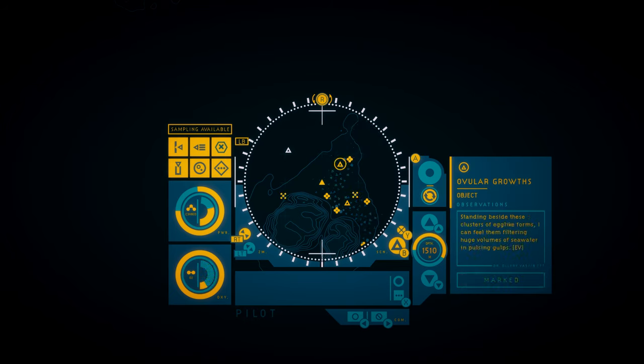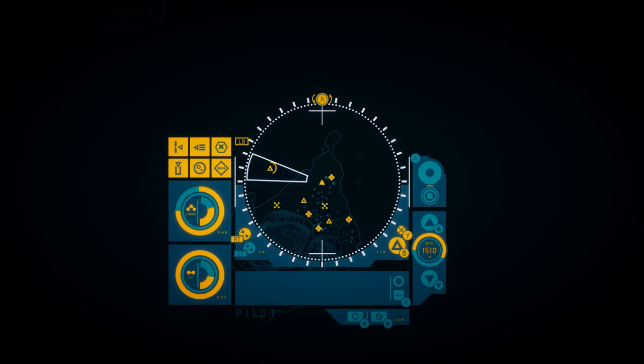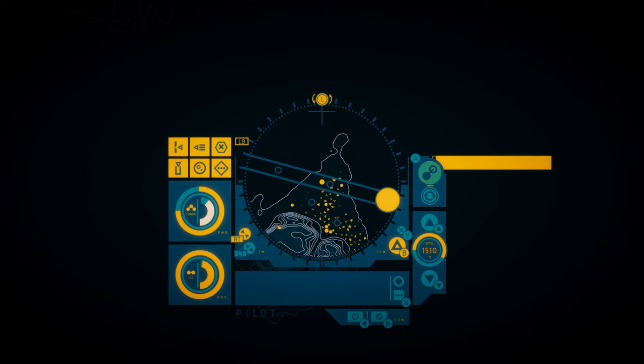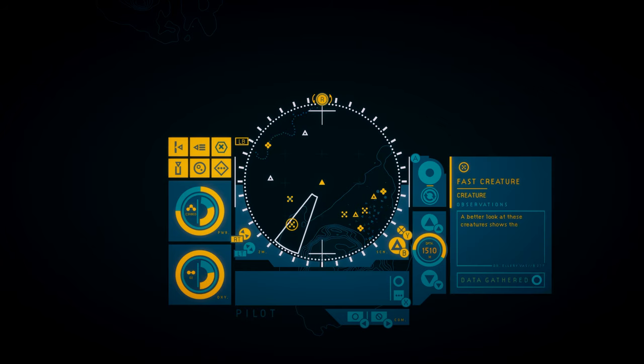Ovular growths. Standing beside these clusters of egg-like forms, I can feel them filtering huge volumes of seawater in pulsing gulps. Downward slope. Away from the outcrop, the silty slope begins to descend again. Fast creature. A better look at these creatures shows that they're swimming with their rear legs while using their tails to propulse themselves somehow.